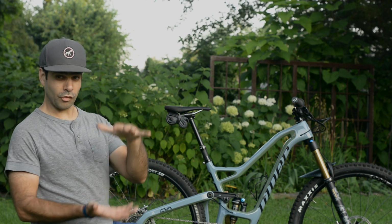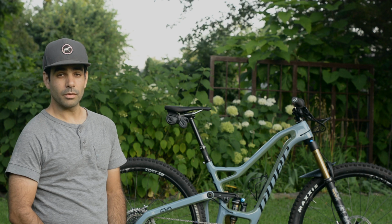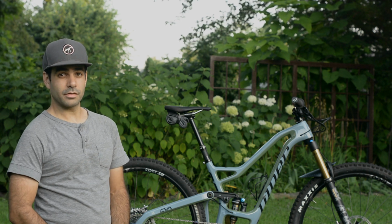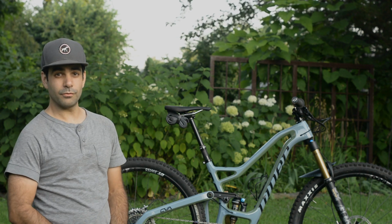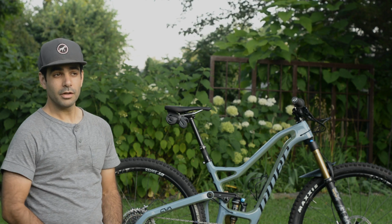Through the mid-stroke, the suspension is very supportive in that mid-stroke curve. So under cornering with chattery bumps, the bike is just glued right to the ground. There's no bouncing, no kickback, no feedback in any sort of negative manner from the bike whatsoever. It's absolutely brilliant in that sense.